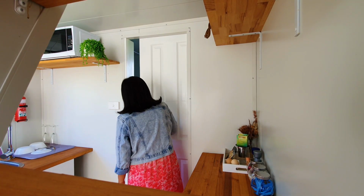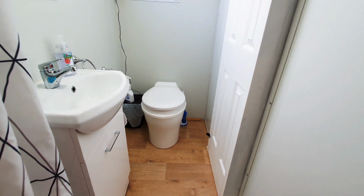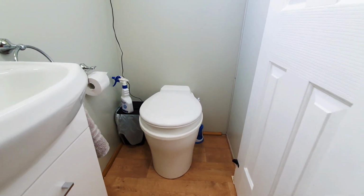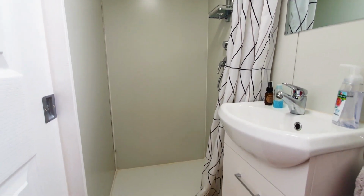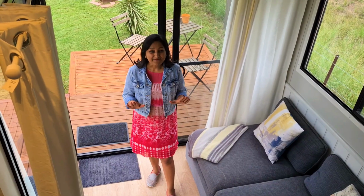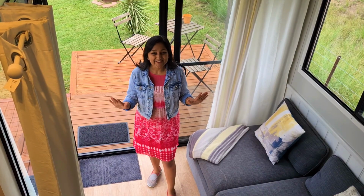Let me check the bathroom. There is an eco-friendly composite toilet and a full-size shower. Now let me show you the best part of this house.